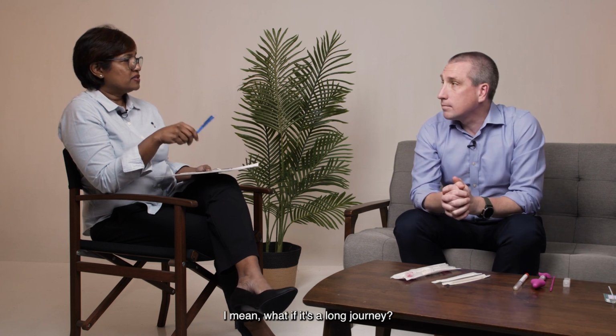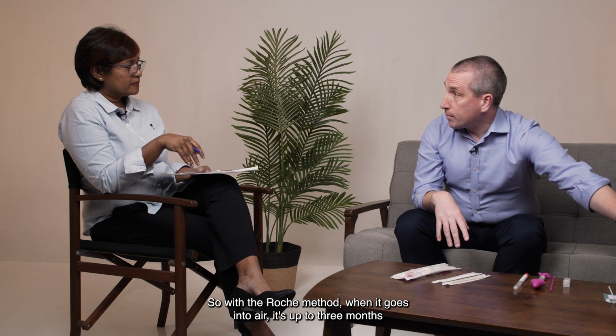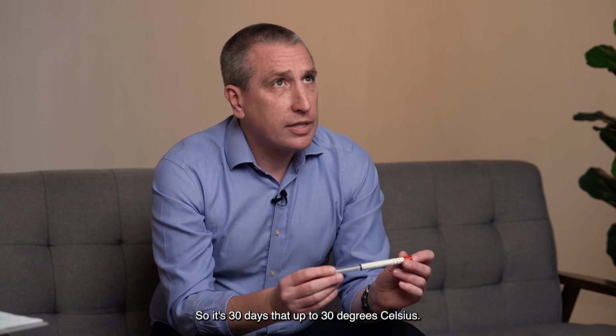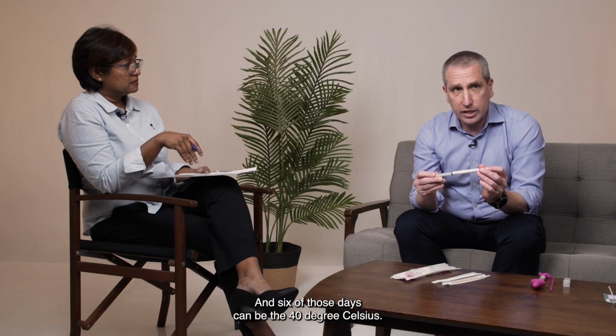And, David, how long can it last? I mean, what if it's a long journey? How long will that sample actually be relevant? Absolutely. So with the Roche method, when it goes into there, it's up to 3 months. With these, particularly with the swab, with BD, it's 30 days at up to 30 degrees Celsius, and 6 of those days can be up to 40 degrees Celsius.